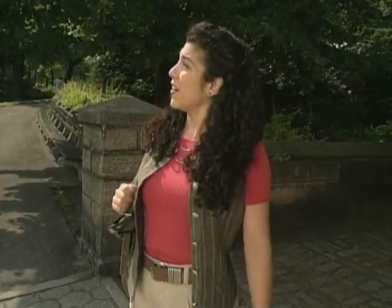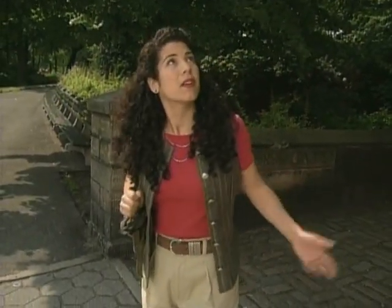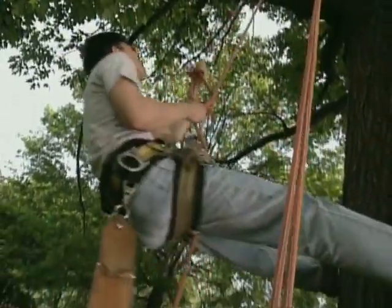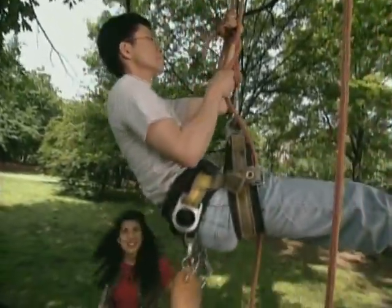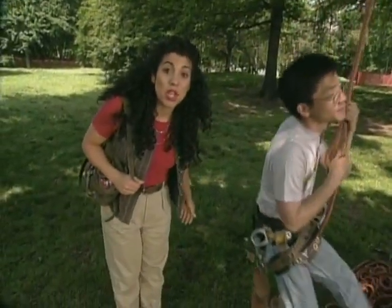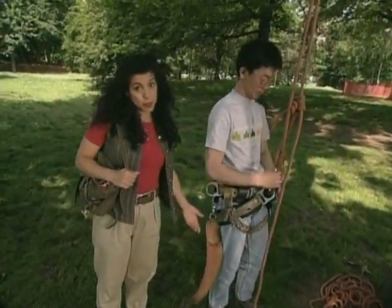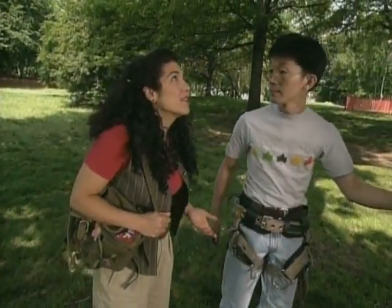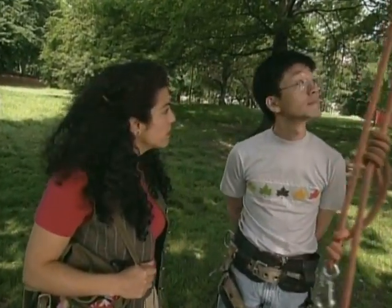A city park. There are plenty of trees here, and they all look pretty healthy. I wonder why they need taken care of. Hi, Tom. Hi, Celia. How are you doing? I'm good. This is Tom Ching. He's a horticulturist. That's someone who takes care of trees and other plants. Tom, I thought trees grew just fine on their own. Why do these need taken care of?